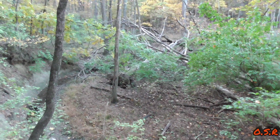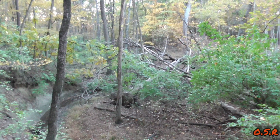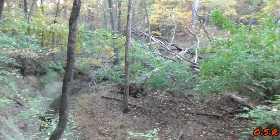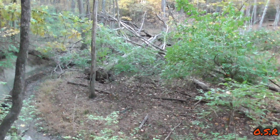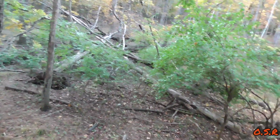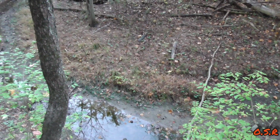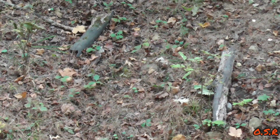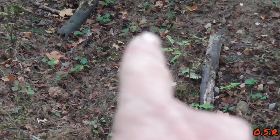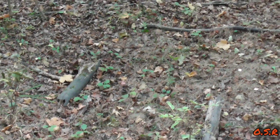Almost looks like they're gonna make some type of a blind out of that or something. I don't know what they're doing. If it's them, what's all the blinking? See how you got this one right here, and then one right there. That looks like a pathway marker.